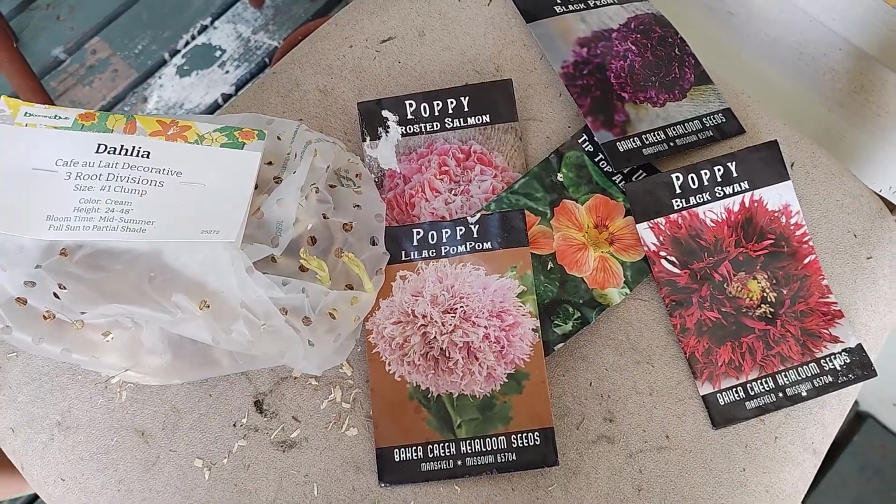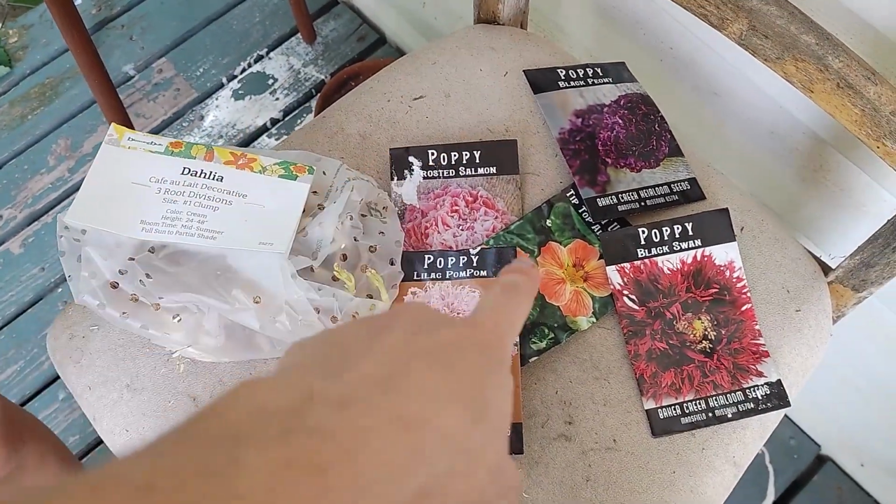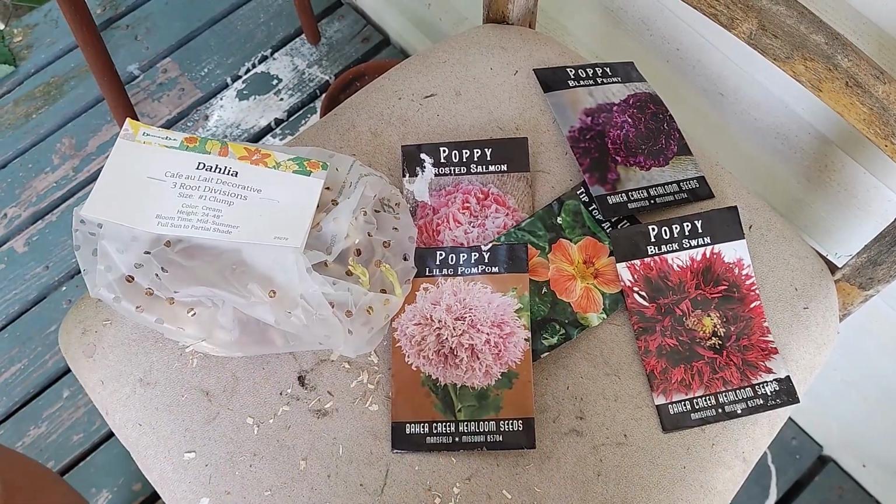I have no idea how the poppies are going to do. They probably won't survive, but I know the dahlias would do great, and I know the nasturtiums do great. So let's get to planting.